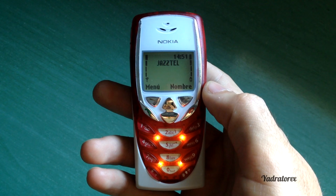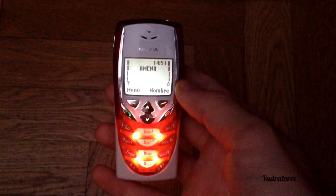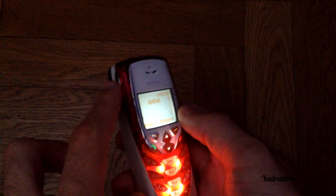Okay, so there is. The screen has a white backlight. You see it there. And the keyboard is red. No, it's white, but because the case is red, it looks bright red. Okay, let's see what it has.